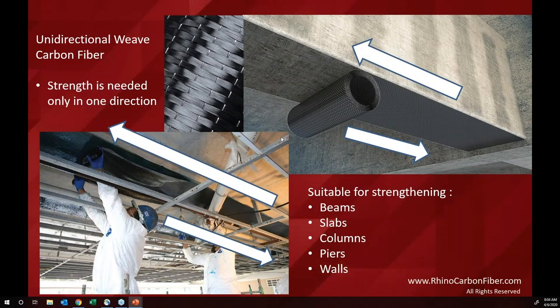So one of the reasons we brought this up was unidirectional is something we talk about all the time. You'll hear us say uni. All that means is the strength is needed in one direction. So it's a one direction weave. That means carbon fiber only goes in one direction. It's generally used for flexural, although sometimes it's used as stirrups for shear, but it's very rare. Beams, slabs, columns, piers, and walls. Slabs are us, walls are us.